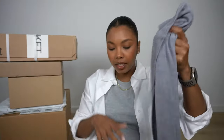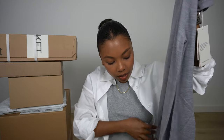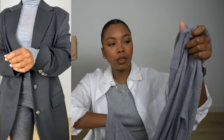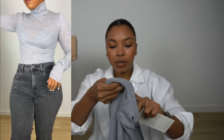All right, so the first item we have here is this turtleneck that I got from COS. It's a very light material, so you might think, turtleneck, why are you buying a turtleneck right now? But it's a very light material, so it's even a little bit see-through. I wanted something I can easily use as a layering piece for spring, and also wear for fall and even winter. So I'm very curious to see how this actually fits on me. And the price was actually pretty good.